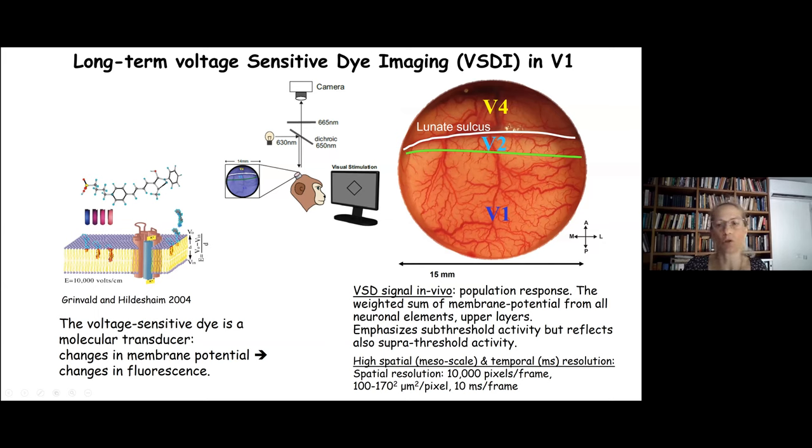Now, in order to collect the data, we stain the cortex with the voltage sensitive dyes. These are small organic molecules, and these molecules penetrate into the cellular membrane of neurons, transducing changes in membrane potential in these neurons into changes in fluorescence. So essentially the voltage sensitive dye signal that we measure from each pixel here in the optical chamber reflects a population response.